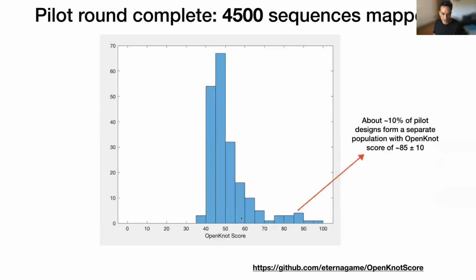And if you plot what these scores are from our pilot round, you'll find that there's a peak of the OpenKnot scores. Fortunately, no one did much worse than 50. All of the RNAs you made matched to some kind of structure. And so that's these designs here.